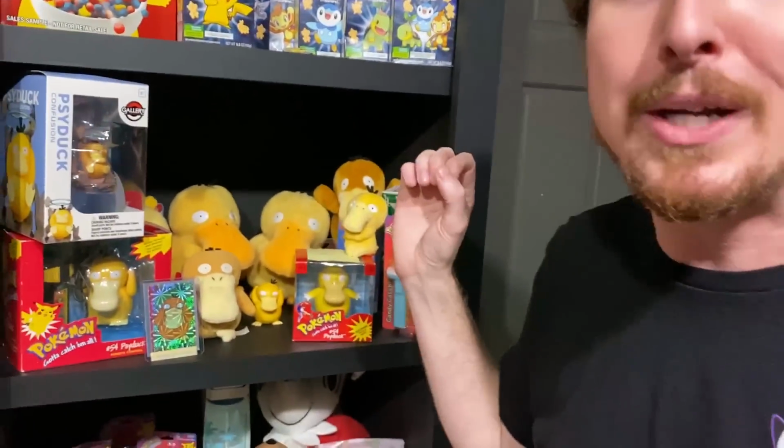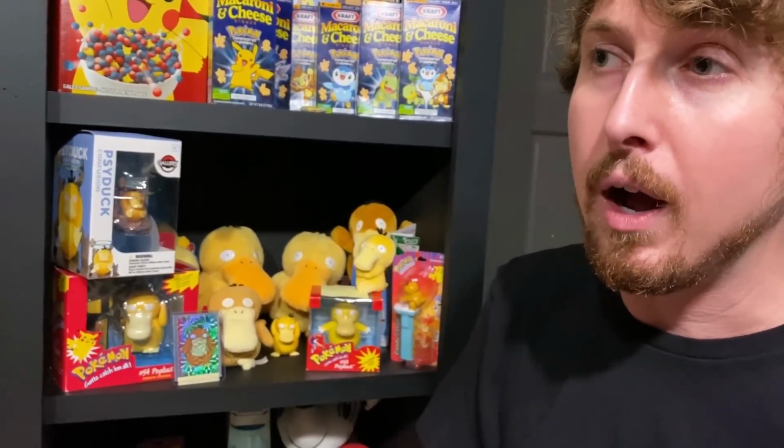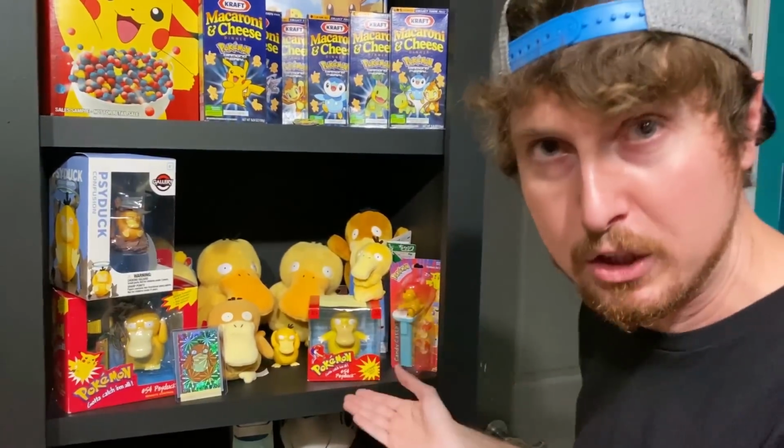Of course, we do have my Psyduck shelf right here, which is going to grow because I have a lot of Psyduck Pokemon items that I have yet to show you all. And we're going to do a video of essentially me just opening up a bunch more Psyduck items and adding them to the shelf. And this one right here is actually really special.